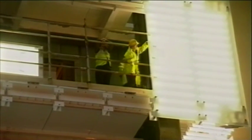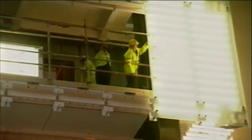Boog tries yet more diffusion methods, and in September 1999, their latest samples are produced. Either because they like it or because of sheer exhaustion, the Tate team and the architects decide to accept the whitest of these three samples.